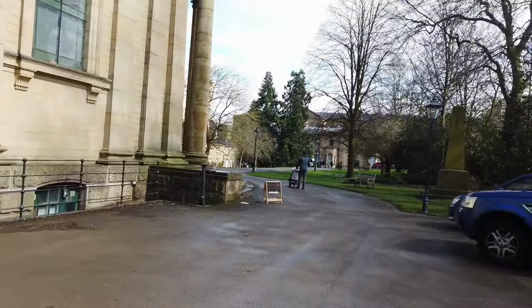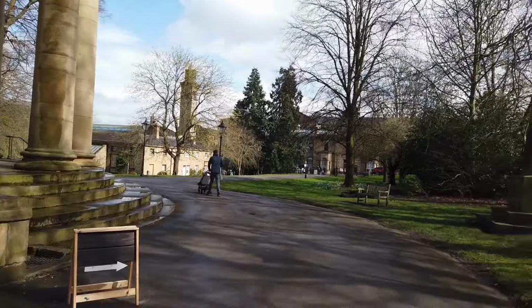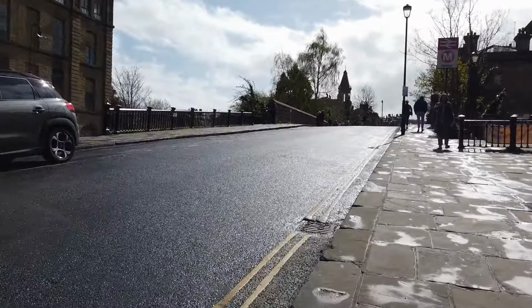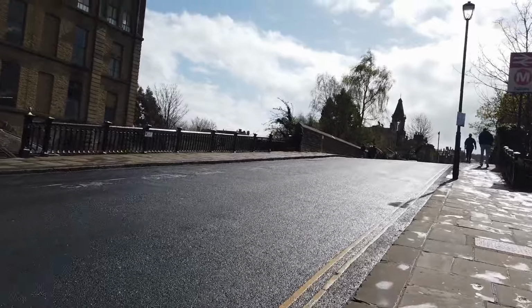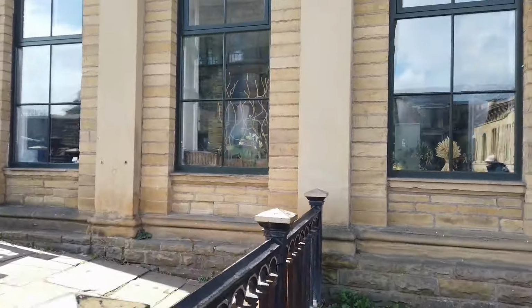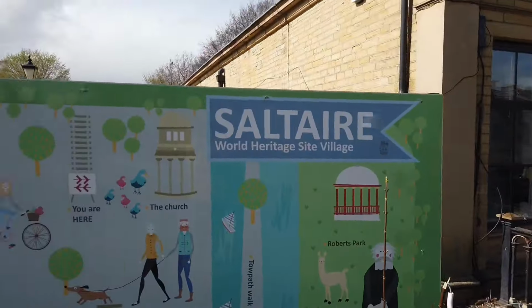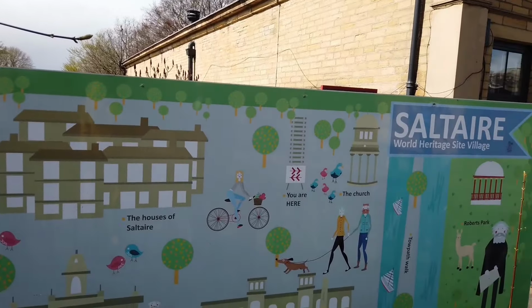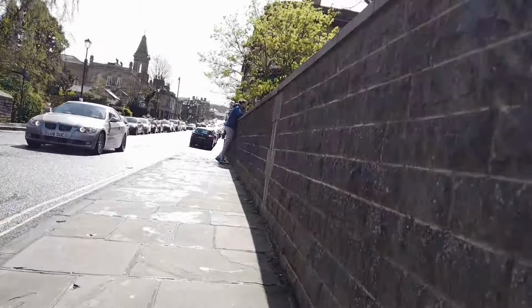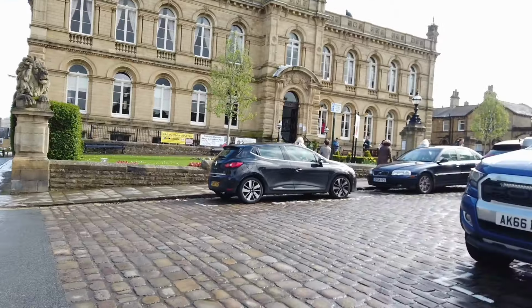So now we're going to go to Victoria House, I think it's called, or Victoria Hall. They've got a 1920s show on, so we're going to go and have a butcher's and see what's around there. The architecture in Saltaire is absolutely amazing, and it's definitely worth having a wander around. Yeah, Victoria Hall, that's where we're going to now. This is the Victoria Hall.